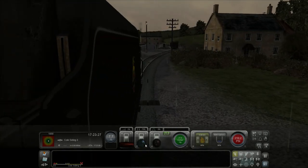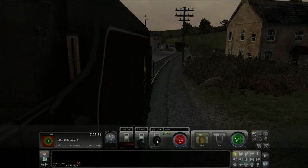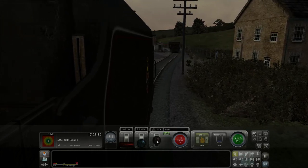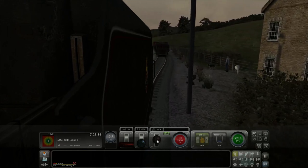So we want to probably couple with these at very slow speed. Seven miles an hour is going to be far too quick, so let's just slow down. I want to touch them at probably about 1 or 2 miles an hour, I think.